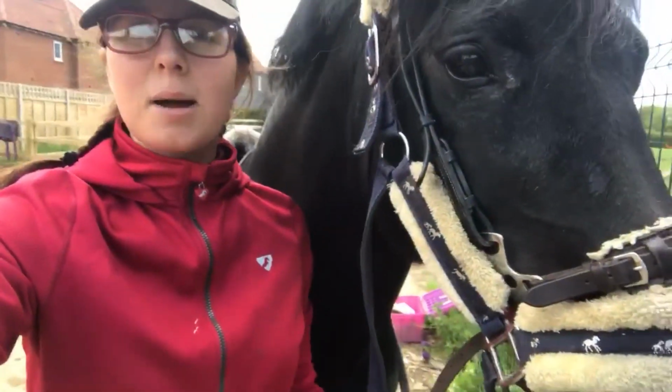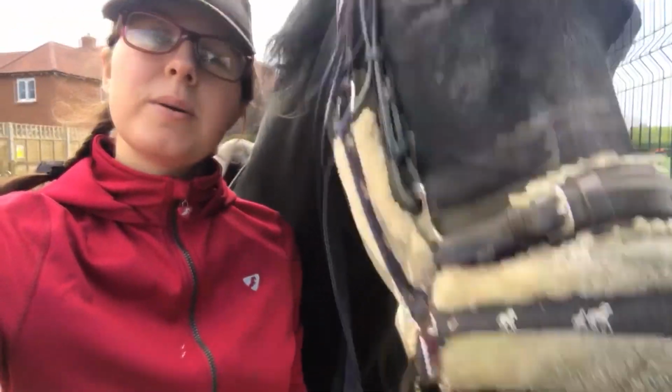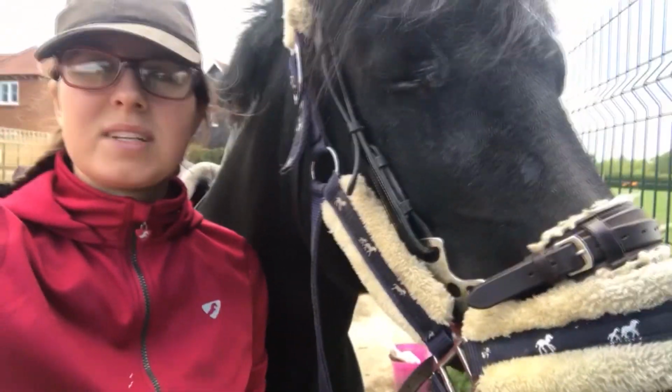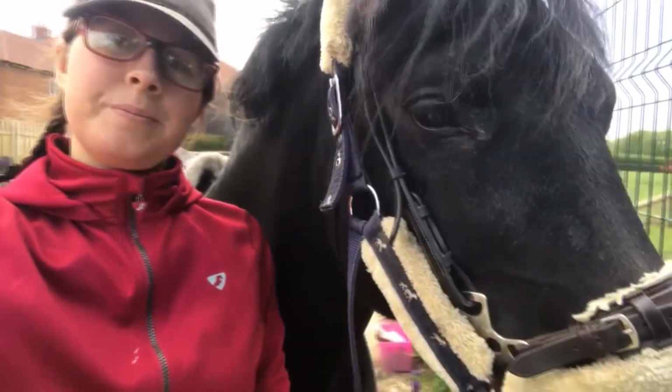So he's all tacked up now. He is ridden bitless just because, like I said, I like to make sure they're as comfortable as possible, especially Louis, and I don't see the point of bitting them when you don't need to. He's not exactly forward, so I don't need to worry about brakes. And yeah, he just goes much happier in the hackamore.